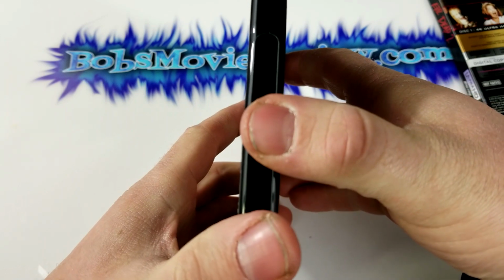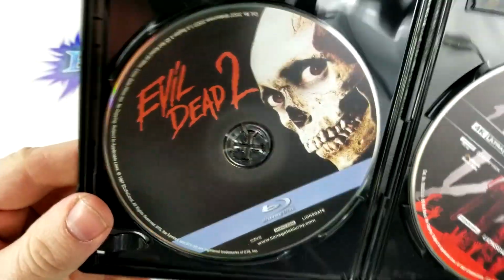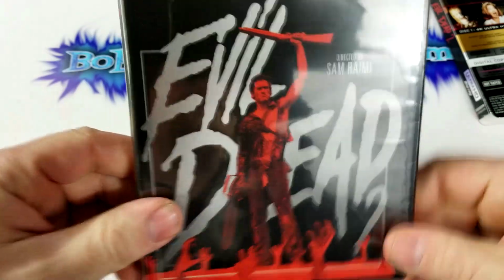All right, let's check out the inside. So here on the left we have the Blu-ray. I'm pretty sure that's the art they used previously. And on the right we have the 4K, which is the same artwork as the cover.